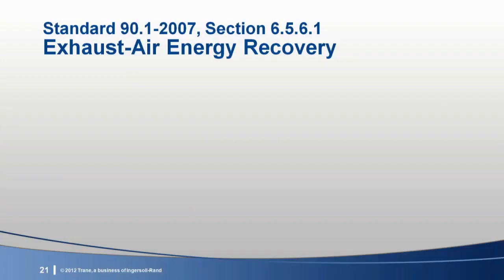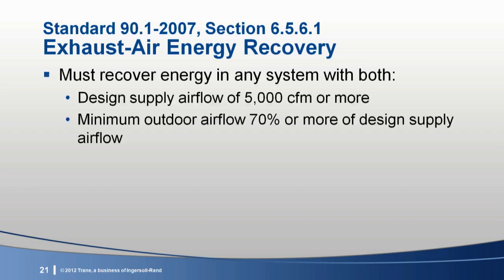Your handout includes the exact wording from those versions, but these three bullets summarize the requirements. First, any fan system with design supply airflow of 5,000 CFM or more and with at least 70% outdoor airflow must include exhaust air energy recovery without regard to climate.